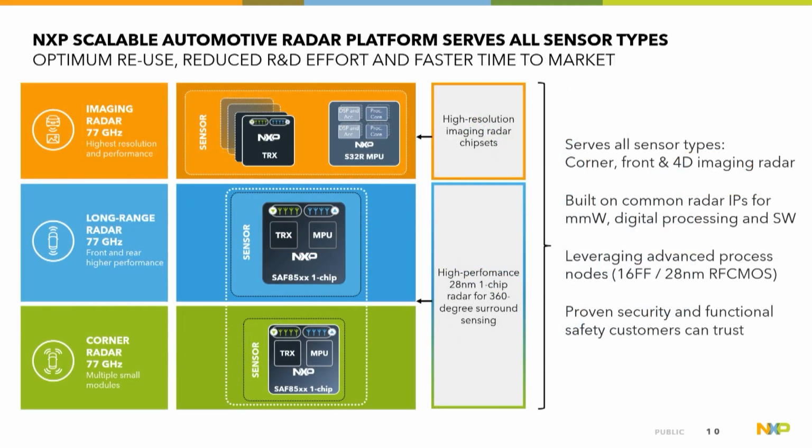And that is actually what we are suggesting. That is how we are suggesting to address that need for scalability. That is with a scalable radar chipset architecture that allows us to cover the use cases from the corner radar through the long-range front radar towards high-resolution 4D imaging radar based on a common architecture with common processing subsystems across and with common millimeter wave IPs across the different use cases for optimum reuse and faster time to market.